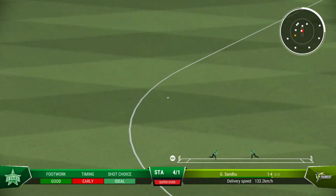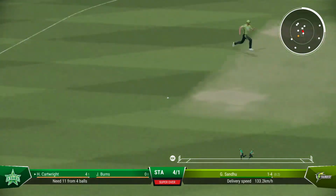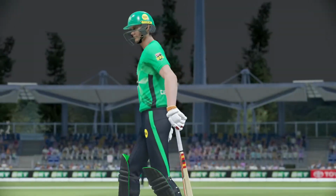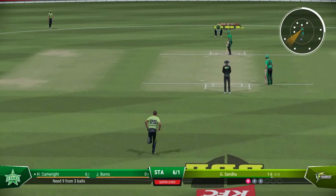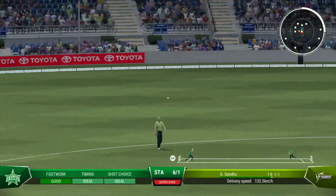Ease through the field. There'll be runs here. Got forward well and was able to drive the ball. A lovely shot and good running. Catch it.